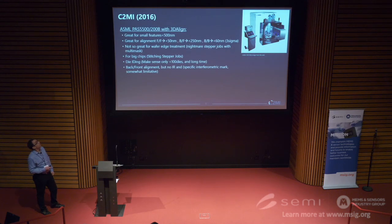Actually, if you go back to 2016, we had that workhorse, which is our ASML back-to-front aligner, a really interesting tool, but there are some limitations. If you ever use a stepper, you're limited in the field. So when you do MEMS, sometimes you have big dies. That's a problem because it's larger than the field. You can do tricks like stitching, multi-mask. That's really a pain, sometimes a big issue.